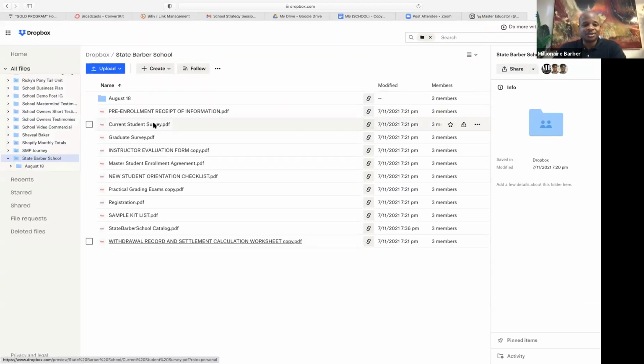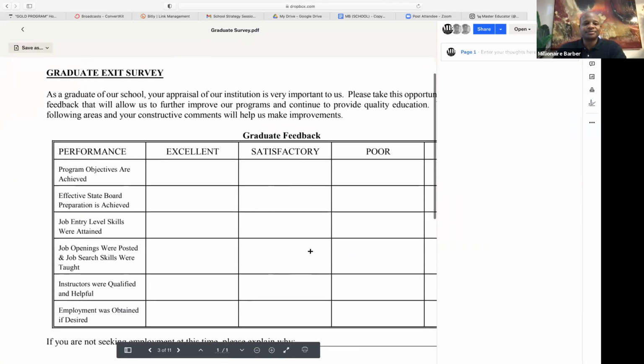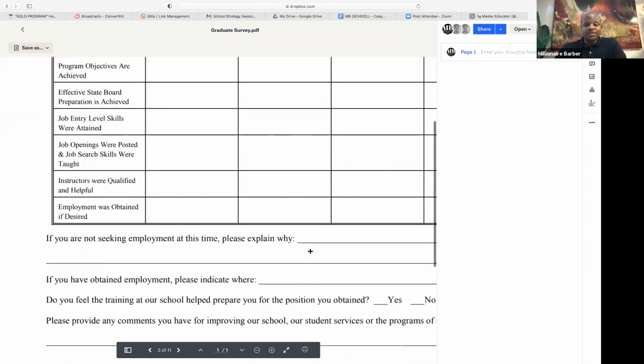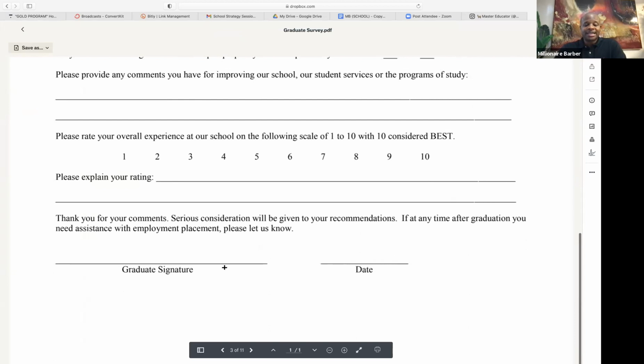Other documents that you're going to need. When a student graduates, before they leave your premises, there's certain things that you have to do, Rhonda. They have to do a graduate exit survey. The student has to fill these out, sign it and date it.